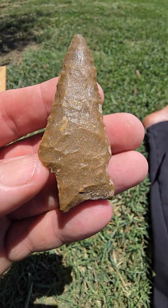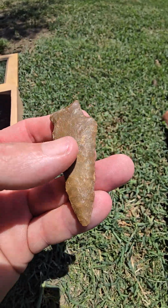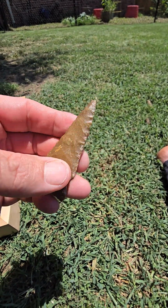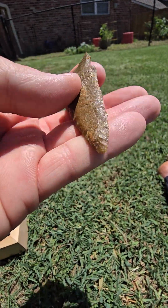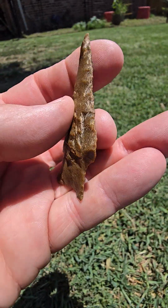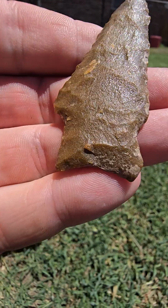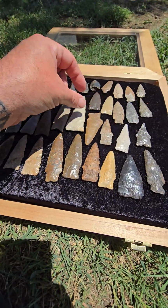I believe it's a Red River knife or a Cody knife. It was found in the same stretch of river as a lot of these. It's made of some kind of silicified sandstone or a quartzite or orthoquartzite. Really a killer classic piece. And it's going to be translucent around the edges. Nice size. Really like that one a lot.